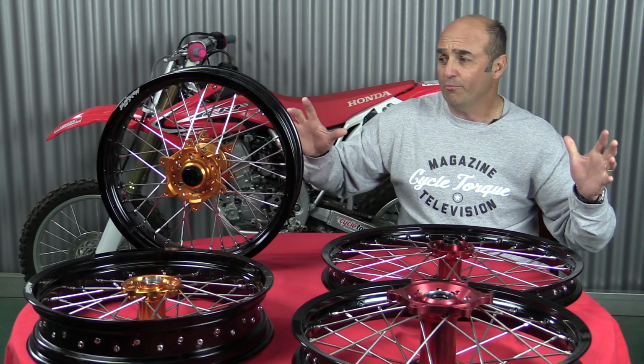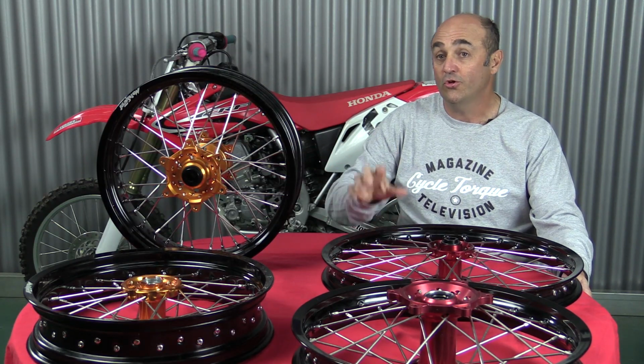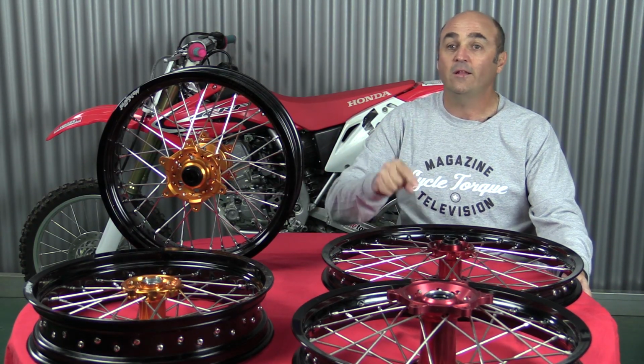Now sure, you can buy rims off the internet, and why go to your local bike shop? Well, the reason is these are backed by a local major importer, and so therefore you have after-sales backup, warranty, any issues, spare parts. That way you can go back to your bike shop where you bought the wheels and chase it up. What sort of backup do you have from the internet?